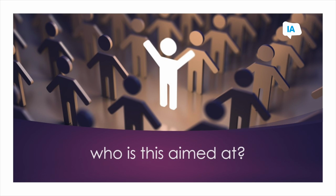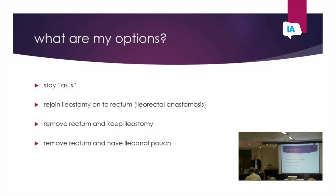So who is this talk actually aimed at? Most people who are going to go on to think about pouch surgery will have ulcerative colitis. That's the number one reason. But it's all about thinking of quality of life as well. So what are your options?